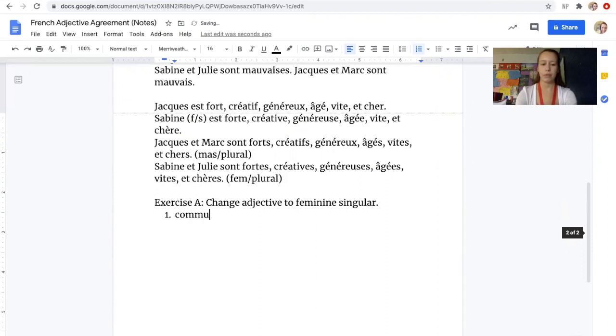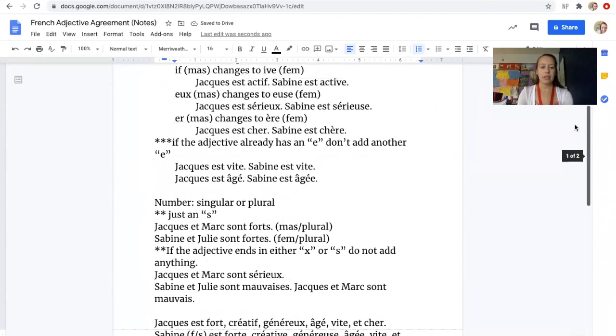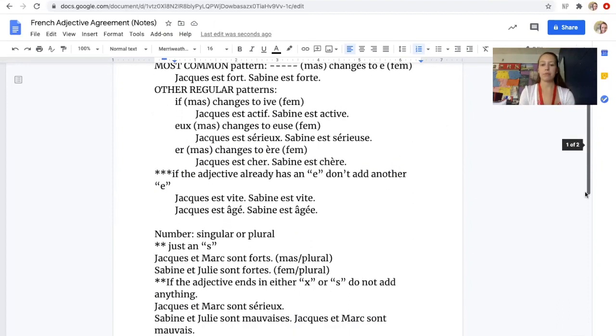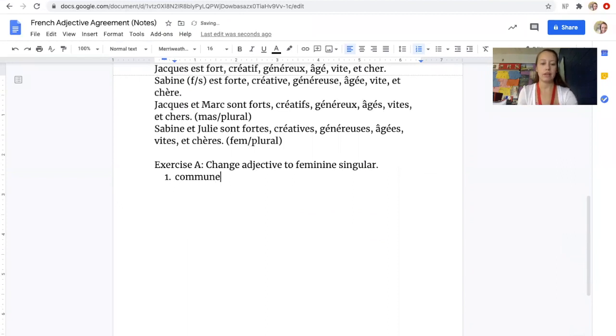Okay, so let's look at number one. We have commun. Okay, what I would do is I would look up here and see if it matches any of these right here. So we had commun, it ends in a UN. That is not EF or IF, sorry, EUX, ER, or an E. So it's going to come back to this most common pattern. Okay, so all we're going to have to do down here is add an E. That's it.